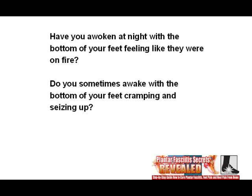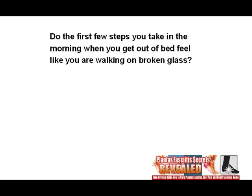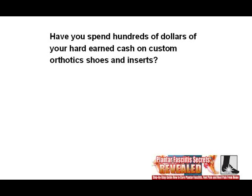Do you sometimes awake with the bottom of your feet cramping and seizing up? Do the first few steps you take in the morning when you get out of bed feel like you are walking on broken glass? Have you spent hundreds of dollars of your hard-earned cash on custom orthotic shoes and inserts?